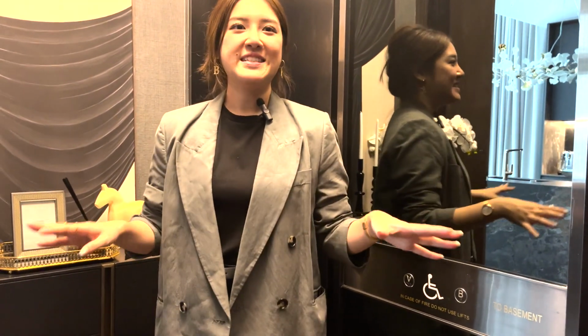Okay, so now I'm at this unit. This unit is a penthouse, but it's only one level. A penthouse and sing area. I'm really excited to show you because for this house, the before and after is really a big change.